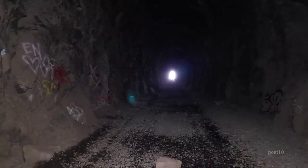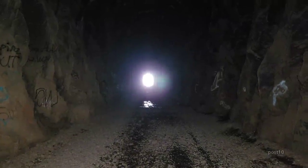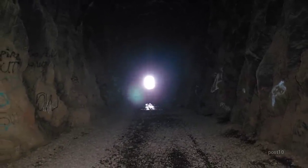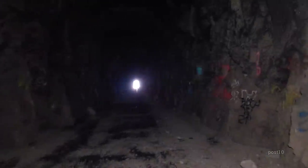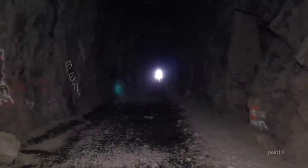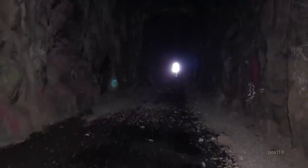It looks like we're maybe a third through the tunnel. Maybe not quite. I always love burping in tunnels. It always leaves such an awesome echo. Just look at the amount of graffiti. Imagine if this tunnel was concrete, how bad it would be. A lot of people seem to avoid stone tunnels because they're not as good of a canvas.